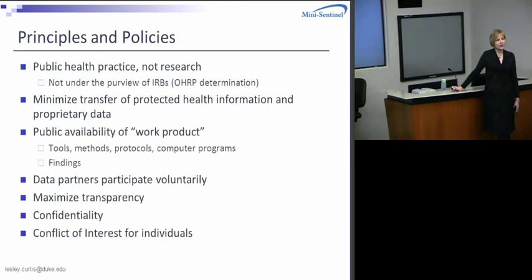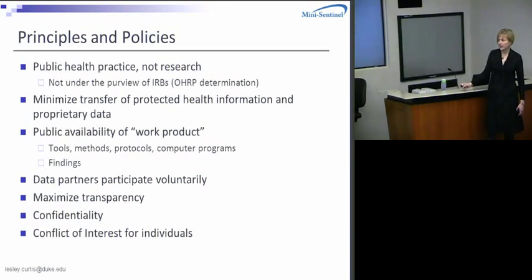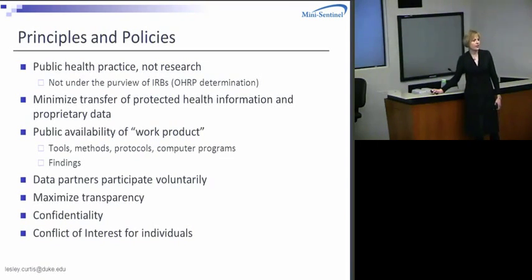We all agreed that the data partners' participation should be completely voluntary. So for any activity, a data partner can say, we're not interested in this, we're not going to do this. That hasn't really happened yet, but they have that flexibility. Transparency, confidentiality, we're certainly learning a lot about FDA's priorities, and that's not something that we can talk a lot about. And then having a very clear conflict of interest policy for individuals.